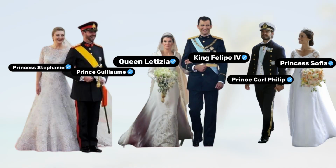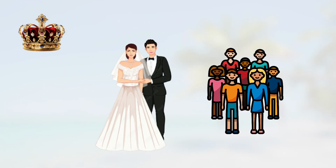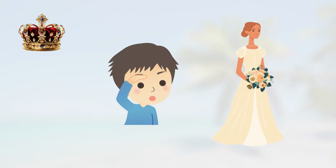Royal weddings are a big entertainment business, but do you know which element of a royal wedding attracts people most? It's gotta be the wedding gown. Royal wedding gowns are closely watched.